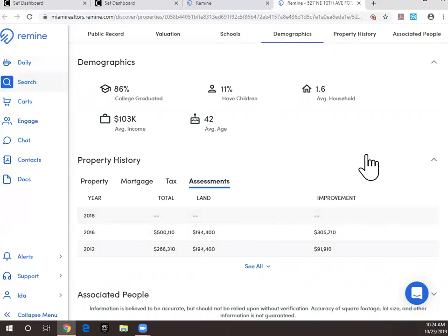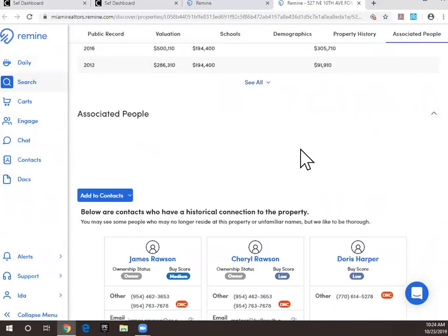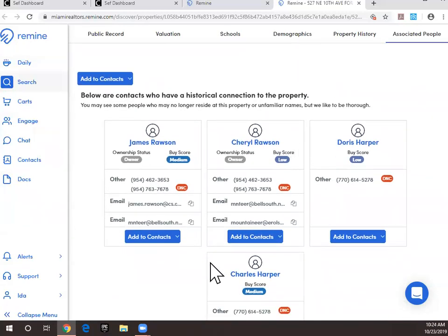Okay. And then the fun part that a lot of our agents love is your associated people. So now we're going to click on the last option, which is associated people, and click on the drop down. Okay. So as I go below to the associated people, look at the information that the system gives you. So what's the first thing that you notice when I click on this? Phone numbers and emails. Okay. Phone numbers and emails. It also gives you if there's a particular number that's in the DNC, the do not call list.